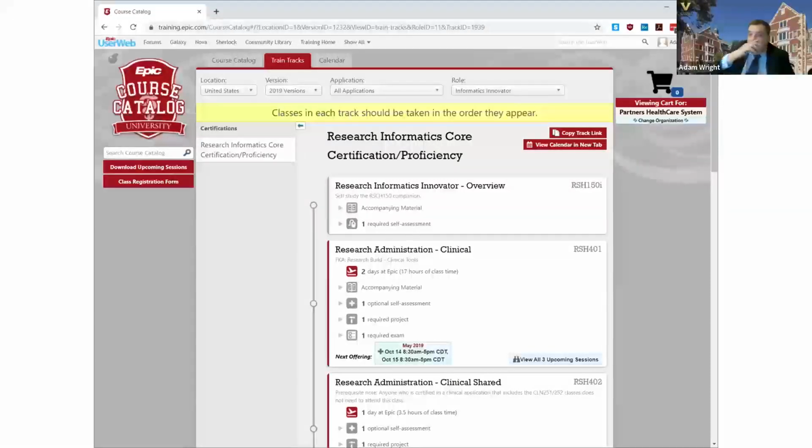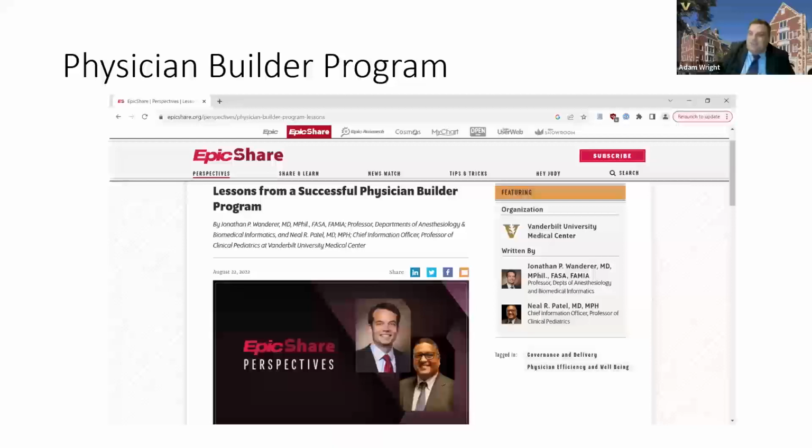If you want to go a step further, Epic offers trainings for their system. You can actually become certified. So you could, if you're a physician, there's a physician builder training program. If you're not a physician, there's a clinical content builder or research training. If you want to access Epic's data warehouse, there are trainings for Epic's Clarity and computable data warehouses.